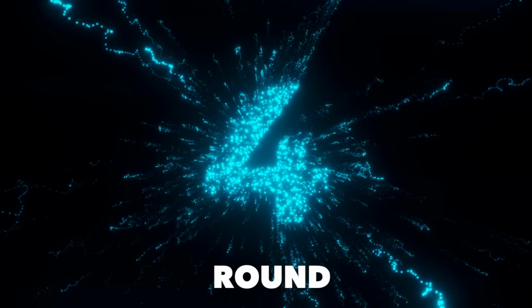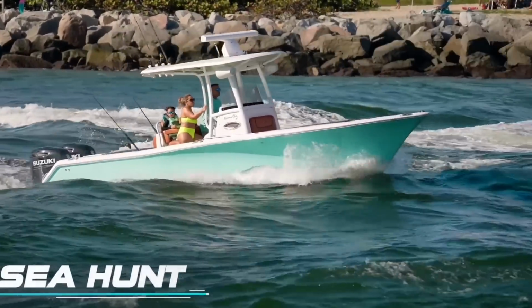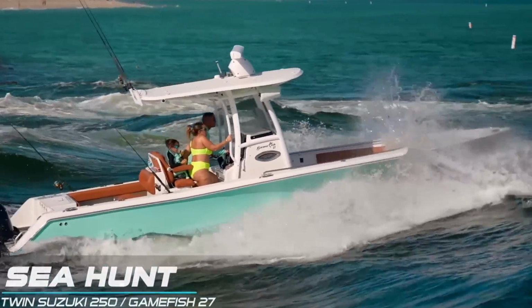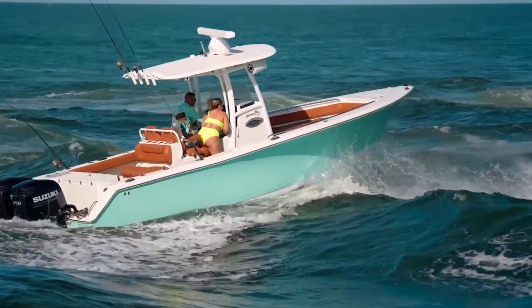And that's gonna put the boats on the board as we move into the fourth round of the contest, where we're gonna feature a Sea Hunt Gamefish 27 trying to make its way through the inlet. And this crew's coming in probably just a hair slow. I'd probably trim those motors up a little bit. And there we go. You see why. They take a little water into the bow. They didn't quite stuff it.